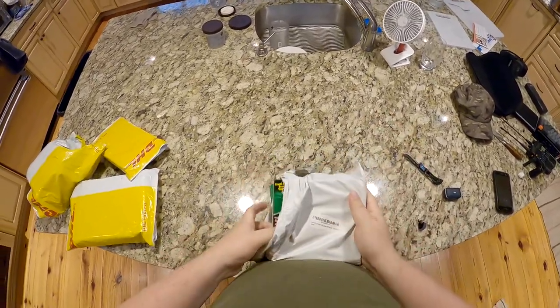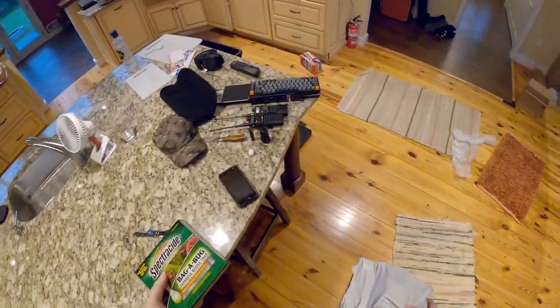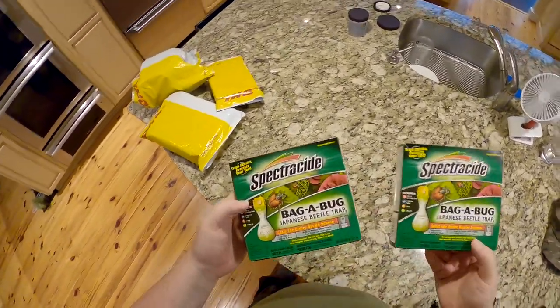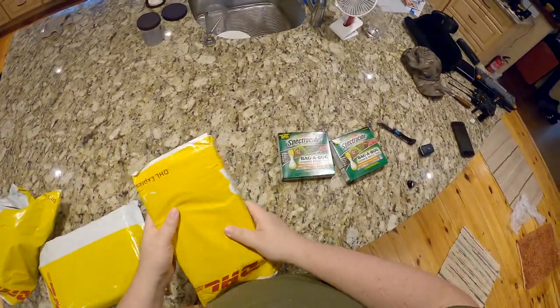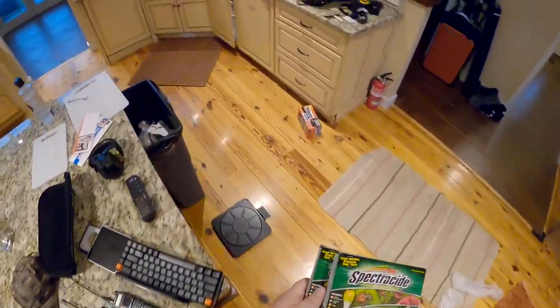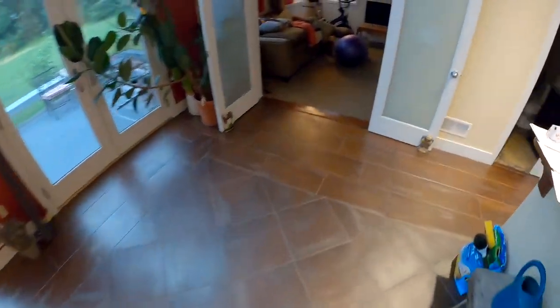So, home ownership life hacks never coming because there are no tips. You just have to experience it. Spectracide, Bag-A-Bug, Japanese beetle traps. Anyway, I have Japanese beetles, and they've fucking riddled my bush. I'm gonna take the camera outside, I'll show you. I didn't notice it till I walked into my sunroom, was watching TV, looked left, and thought, huh, those leaves on that bush look sort of frail.